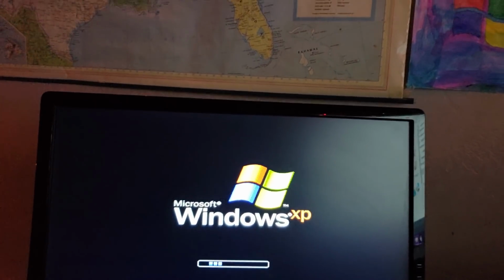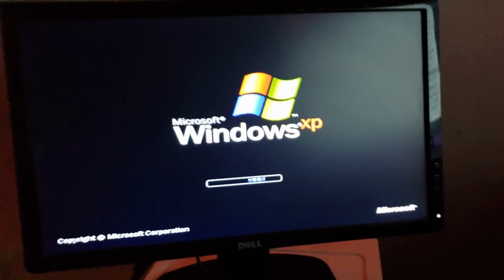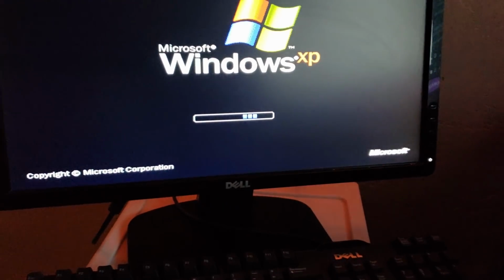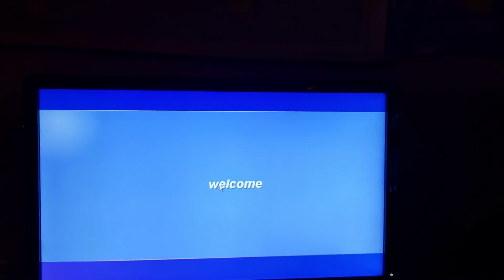What if it pops up the end of support message at boot? Yeah, it probably will. You think? Yeah, tell me a look in chat. Okay. Say it. I said it. Oh, God.